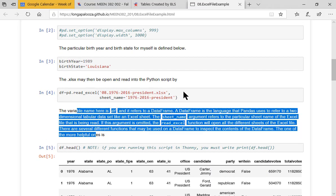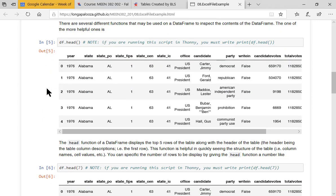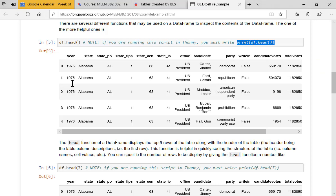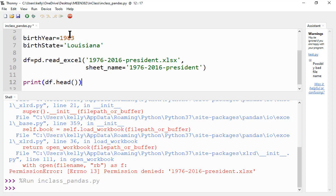This little block just talks about what this is doing, basically what I just said. This command is unnecessary, actually that command doesn't do anything. If we did print DF, then it would print out everything, I guess. But this head will only print out the first 5 rows, including the headers. So it starts at the top of the database and prints the first 5 rows. So let's try that and see what happens.